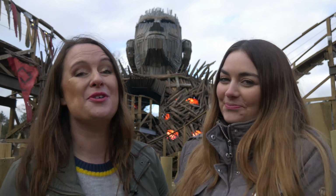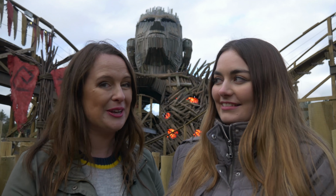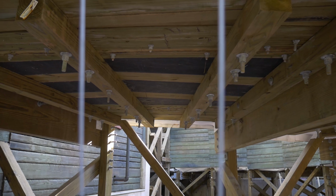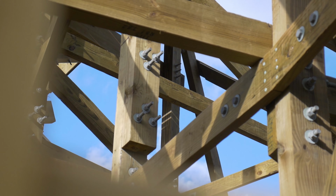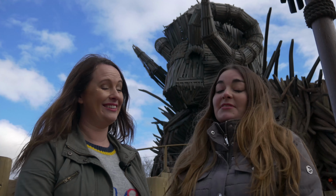We're here to be two of the first people to ride the brand new Wicker Man multi-sensory roller coaster, which opens here at Alton Towers. That's right, and as you can see behind me, it's a fully wooden roller coaster, and in fact, it's the first wooden roller coaster to be built in the UK in over 20 years. So that's really something to be proud of.